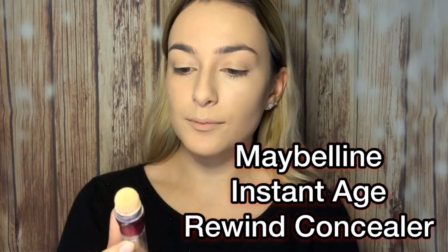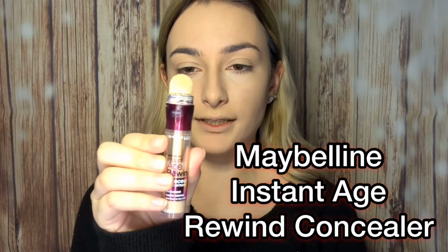Remember, give or take depending on where you're getting it, but the cheapest price is $4.75. Moving on to our next concealer, I'm sure a lot of you have heard of this, is the Maybelline Instant Age Rewind Concealer. I do like this concealer. I feel like it has very, very good coverage.